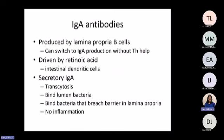The antibodies that are produced by the B cells in the lamina propria are adapted to switch to IgA production, even without help from T helper cells. So remember, for class switching from IgM to IgA, typically B cells need help from helper T cells. However, in the intestine, in the lamina propria, the B cells are adept at class switching to IgA. That's driven by retinoic acid. The retinoic acid is produced by intestinal dendritic cells, and it works on the B cells to class switch to IgA. The IgA that's produced is really important.